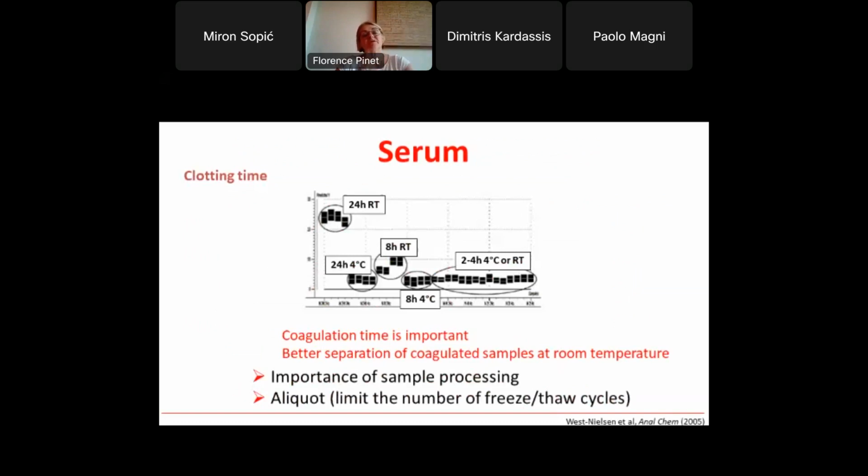For the serum, it is very important, and you can have very different results depending on the clotting time. So coagulation time is important. You can see the results depending on whether you leave the samples at room temperature for 2, 4, or 8 hours. This is mass spectrometry and the identification of the peaks, and you can see that it's completely different. So I suggest using 2-4 hours at room temperature to have a better separation of coagulated samples. But room temperature really depends on whether you are air conditioned or not. So this is just to explain the importance of sample processing.